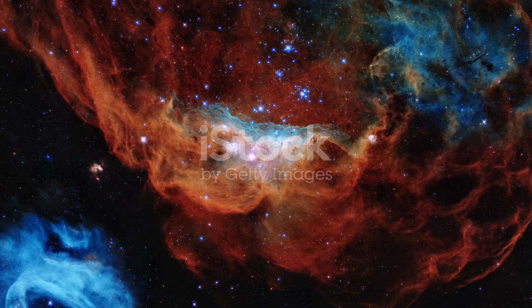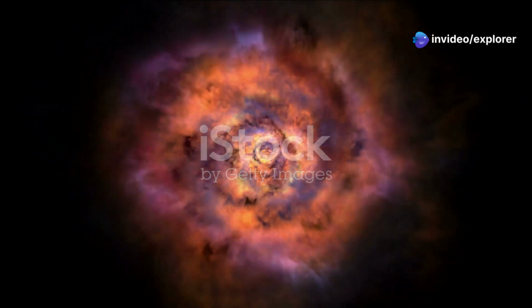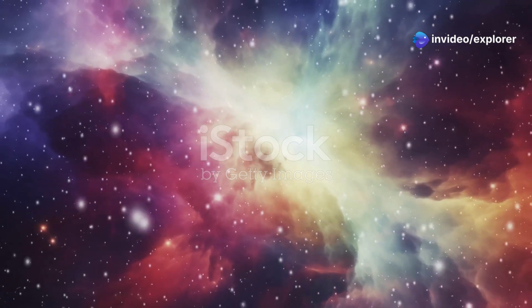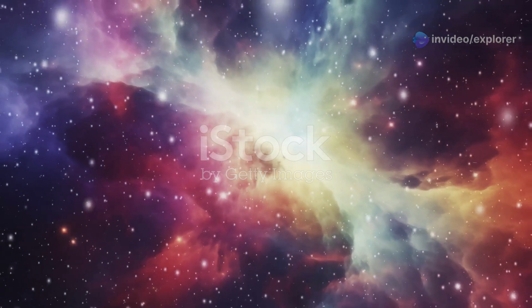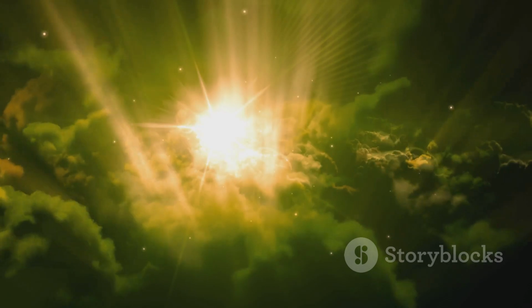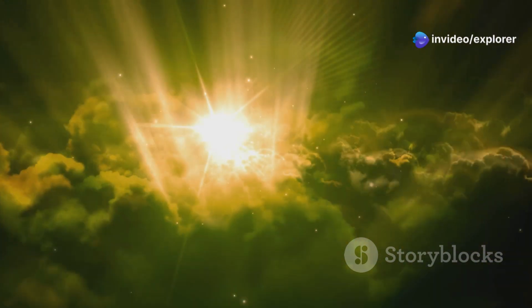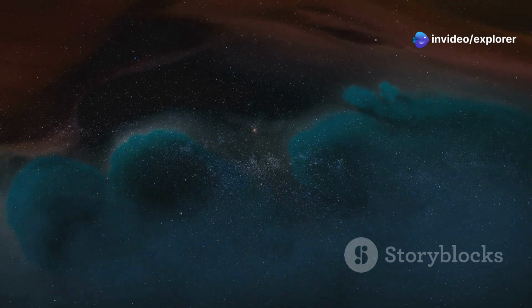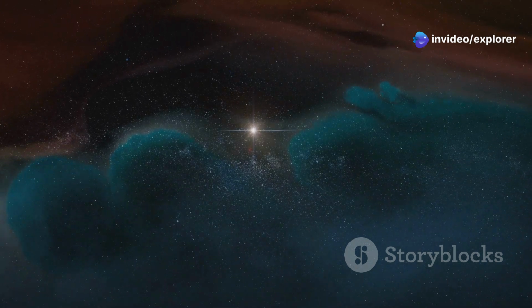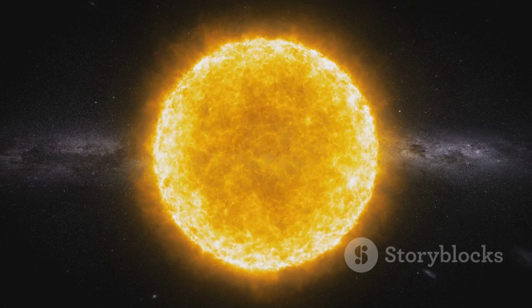As the solar nebula continued to collapse, more and more material got pulled towards the center. This central region became incredibly dense and hot. The temperature and pressure at the center of the collapsing nebula became so great that hydrogen atoms began to fuse together to form helium. This process, called nuclear fusion, released a tremendous amount of energy. The energy from nuclear fusion caused the central region of the nebula to shine brightly. This bright, hot center would eventually become our sun.